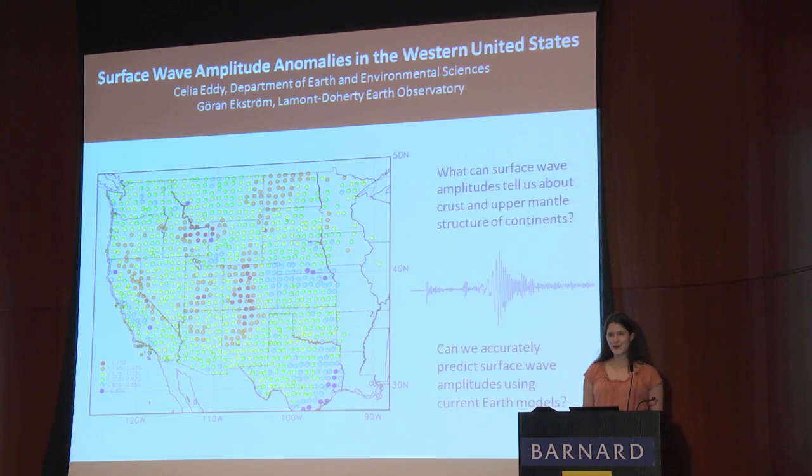Hi, I'm Celia, and for my project, I analyzed seismic wave amplitudes in order to determine properties of the crust and upper mantle in the western United States. While surface wave phase velocities are routinely used in seismic studies to determine structure and composition of the solid Earth, surface wave amplitudes are used much less frequently because of difficulties in making accurate measurements.